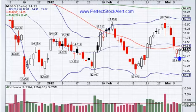We haven't actually had a stock alert for the past couple of days because we haven't seen any opportunities. They just didn't look set up, and therefore we knew not to buy, which was good timing because the market was in sell-off mode right there.